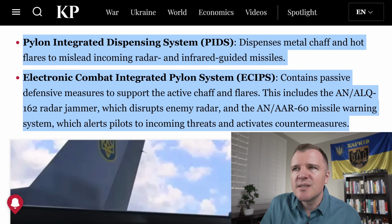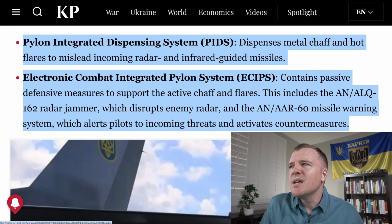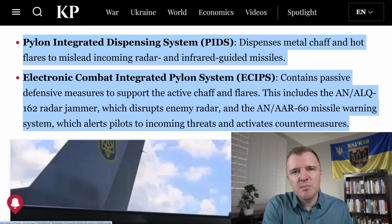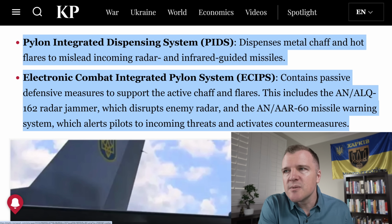And the first thing is Pylon Integrated Dispensing System, or PIDS. This dispenses metal chaff and hot flares to mislead incoming radar and infrared guided missiles. This is to protect the planes from Russian jets and Russian air defense systems.